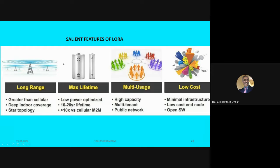What are the salient features of LoRa technology? Number one, it is long range, greater than cellular, with deep indoor coverage. The star topology, we will see what this topology means. Life of the battery, low power, 10 to 20 years battery lifetime, greater than 10 versus cellular M2M, actually machine to machine configuration.